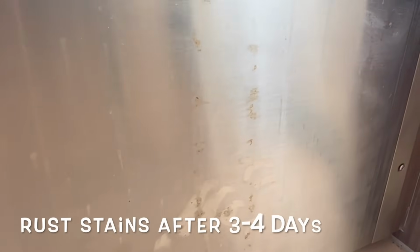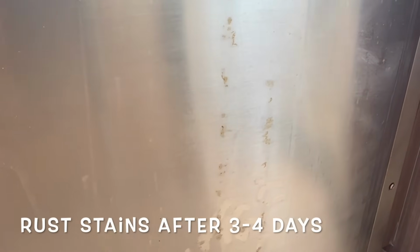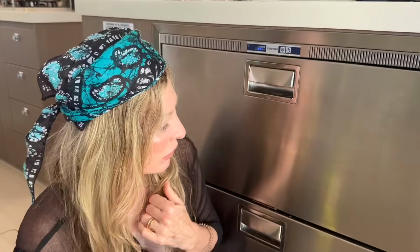It just doesn't make sense. I don't know if it's the quality of the stainless steel or whatever they use on the outside, but what I do know is there's got to be a better answer than having to do this every day or every second day, as well as the defrosting. Yeah, I mean, it just doesn't seem sensible. Here I go on a rant.